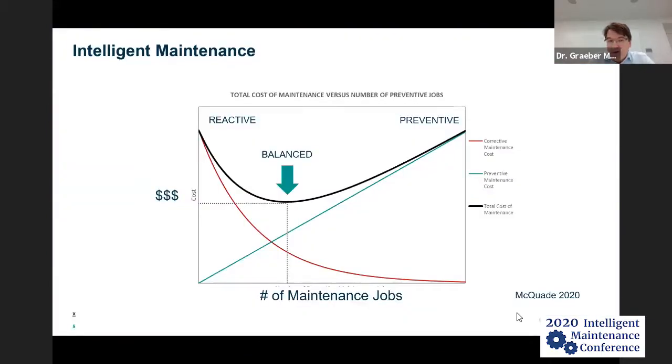So if you look at intelligent maintenance, obviously, again, many different definitions of intelligent maintenance. And one thing you'll find is what you see in this chart, which is around finding the optimal balance between reactive maintenance and preventive maintenance. And this is, I think, a common theme that I've seen a lot.